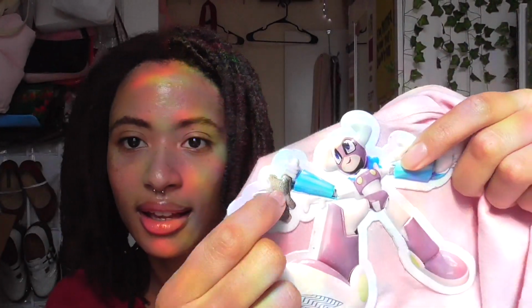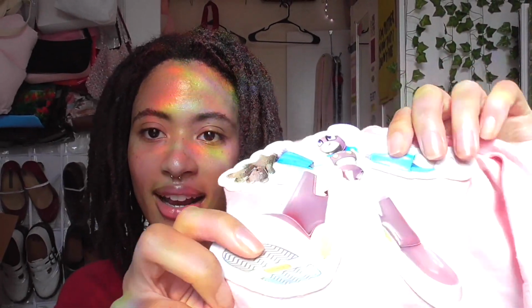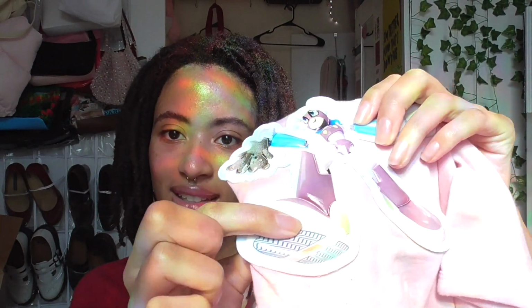It was like a collab with the artist. I don't know their name, but I think they illustrated this Robot Girl. And I love that it's like a nylon patch that's squishy, kind of like those stickers you buy that are squishy. That's the same vibe. I just love, love, love this baby tee. It's so nice. Yeah, if I had to choose between all of my baby tees, I would definitely choose this one.